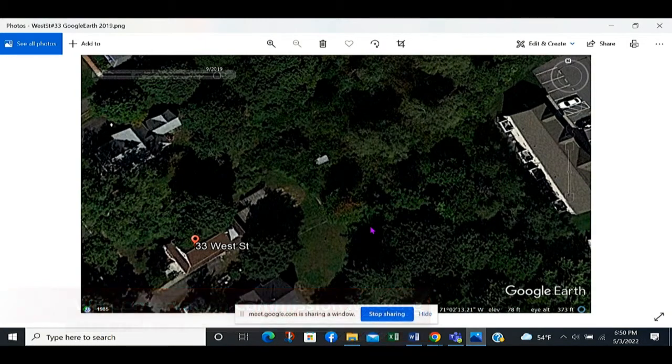Okay, so I'll start off with Google Earth. All right, so this is West Street, 33 West Street. West Street is right here. It's hard to see in this aerial photo, but that's the house. The street's here, so it sits very close to the street. There's a shed out back in the wetlands. The yard goes to this area right here, and then it drops very quickly down to a low level. As you can see, it's all vegetated, and that's a 2019 photograph.